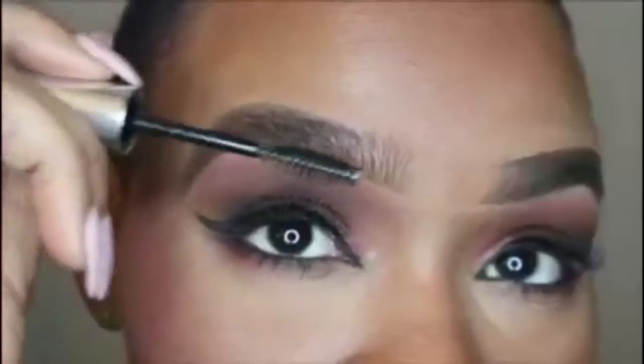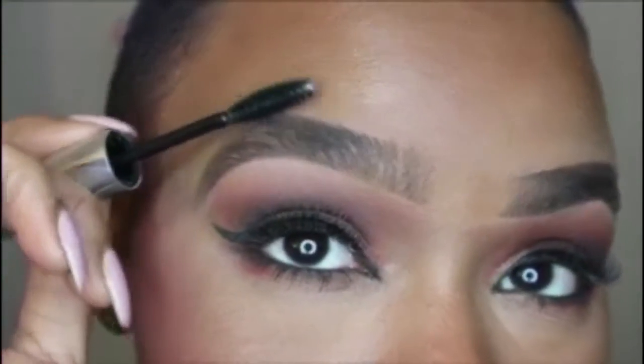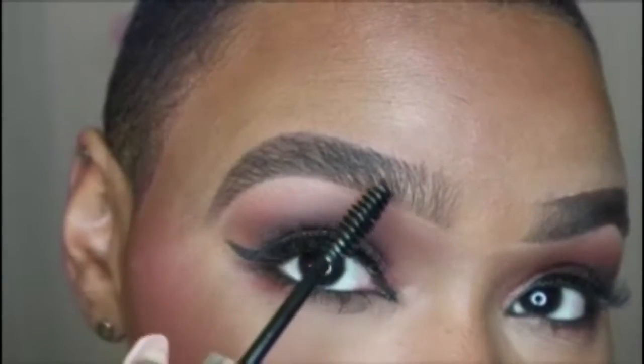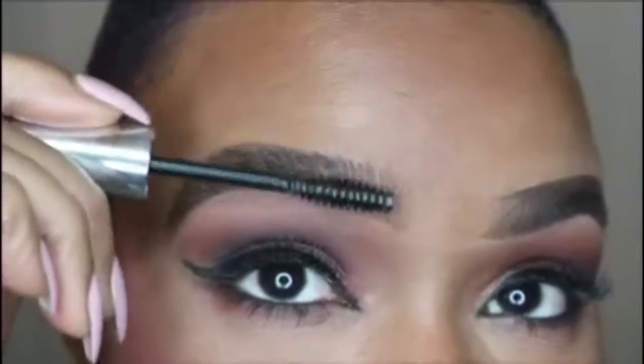Brow gel, as always. I'm going to brush the brows in place. So to create a natural finish, you want to be able to see the hairs in the brow. That makes your brows look more natural.